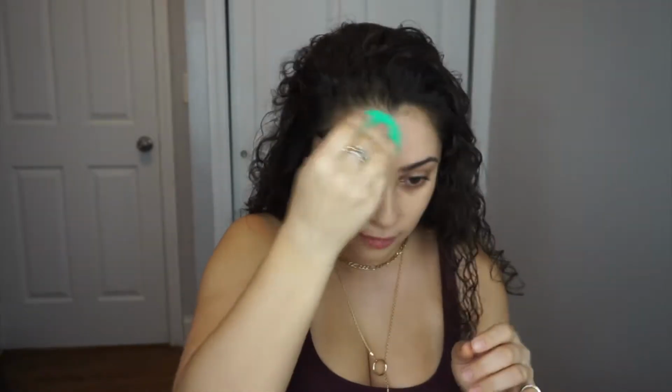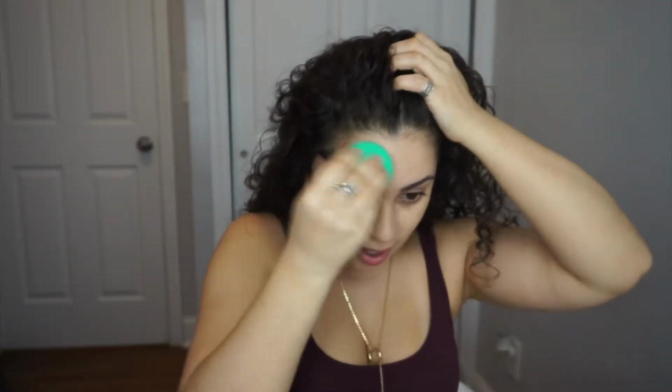honestly, I kind of freaking love the way that this foundation is blending out. Like, it looks really, really nice. And I'm almost surprised at myself because I do not like stick foundations. I love a liquid foundation. I absolutely hate stick foundations. And this is blowing my mind because I actually really like the way that this is looking right now.